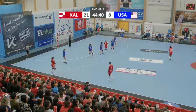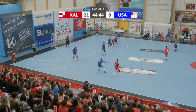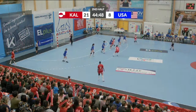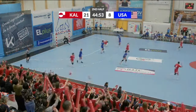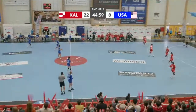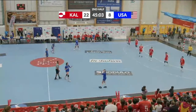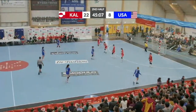Greenland resumes offensive possession. High pressure there from Congas Perez. Working it around. Right wing. Wheeler can't get to that one. Had some great success there. But it's the hard part with handball goaltending. You can't get them all. No matter how good you are, someone's going to score at some point.